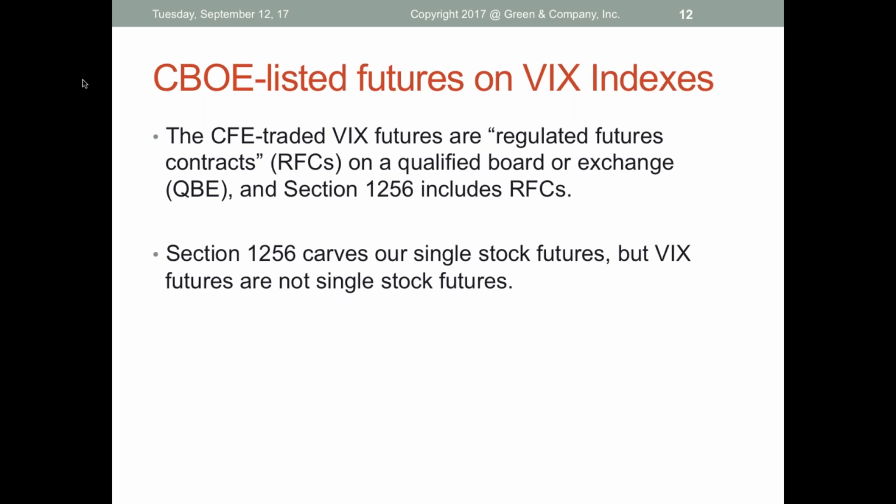Now let's tackle the first one, the easiest one, the low-hanging fruit, the CBOE listed futures on VIX indexes. The Chicago Futures Exchange, CFE, as part of CBOE, trades VIX futures. Well, they're regulated futures contracts, RFCs. And the CFE is a qualified board exchange, a QBE. So that fits right into Section 1256. And I doubt any brokers are going to miss the boat on that low-hanging fruit, because that's a clear future.